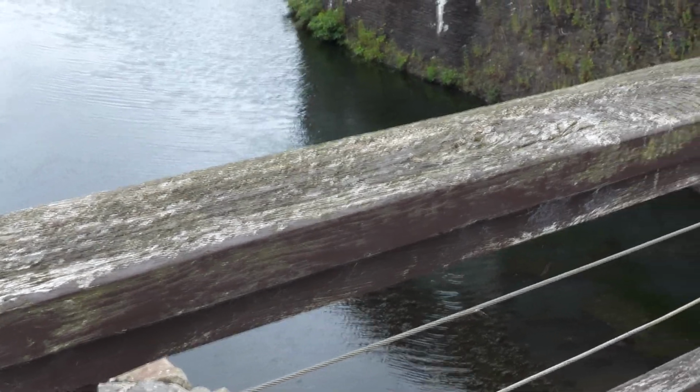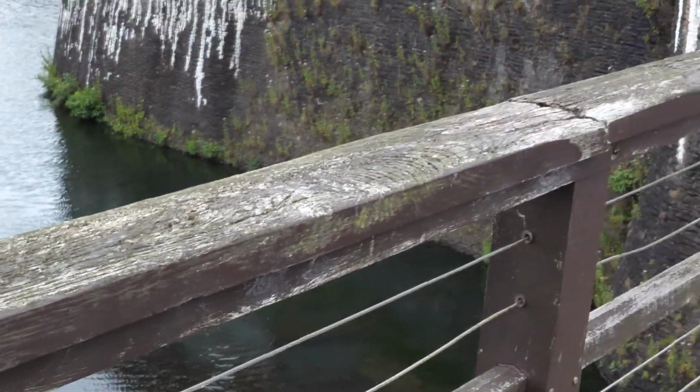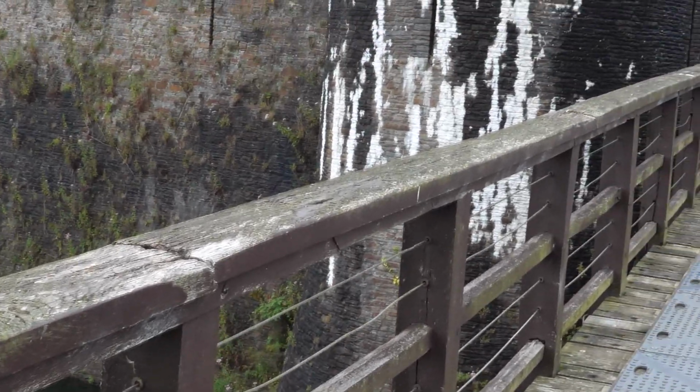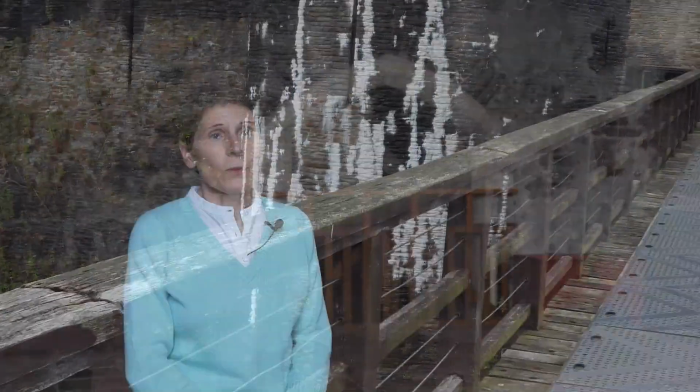At the same time, we're also going to be improving the accessibility around this part of the castle. We have to replace several of the bridges which are reaching the ends of their lives, and also where we have steps leading into buildings. Wherever possible, we'll be replacing these with ramps. That means people will be able to get around much more easily in the future.